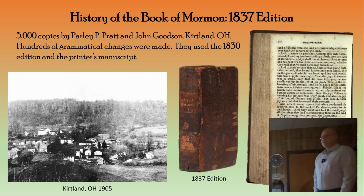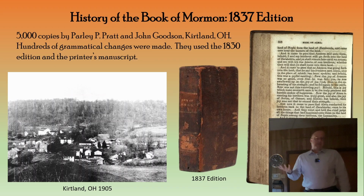Then in 1837, so it's been out for 7 years, they came out with another version. 5,000. So there's some debate as to how many copies. One source I found said 3,000. One said 5,000. I don't know what it is, so we'll just go with 5,000. But they made those copies. It was Parley P. Pratt and John Goodson. They had it printed in Kirtland, Ohio.